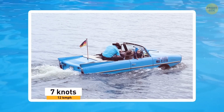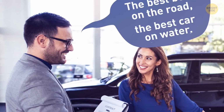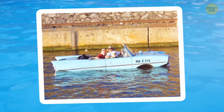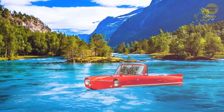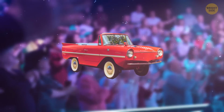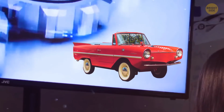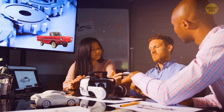It could sail at a speed of up to 7 knots. The designers were aware that it wasn't the best boat or car, so they advertised it as the best boat driven on the road and the best car to sail on water. It was actually pretty decent as a seaworthy vessel. Many people were surprised that there were no leaks, even if left docked for several hours. It grew in popularity, and almost 4,000 vehicles were sold in the 1960s. It even inspired several more models of boat cars in the automobile industry.